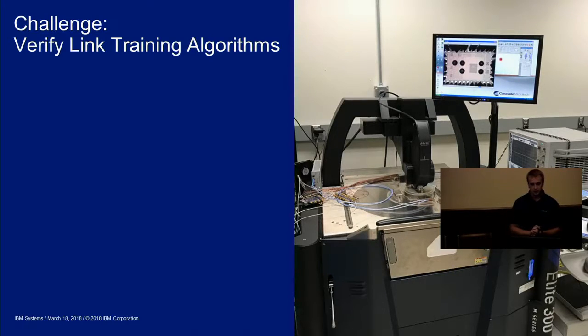So we are given a challenge to verify our link training algorithms. And all those algorithms that I stated just before, those are very complicated and very difficult to do in hardware state machines. So the challenge was to try to verify these before we harden these into our processors.